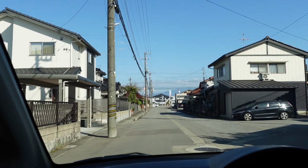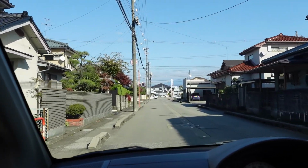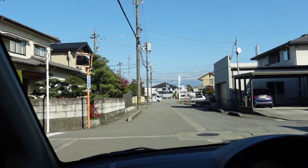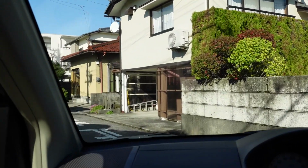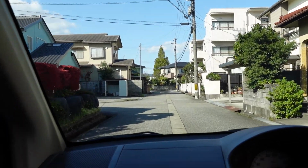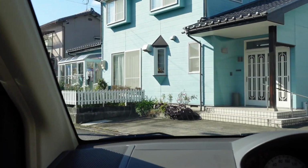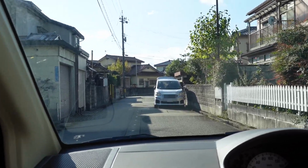Now we're heading down the road towards the house. This road is wide and we're in a very nice area of the city. I like this area. We've lived in this area before. We had a good experience in this area. Now we're going to turn down this street and the house is going to be up on the right by where that car is.